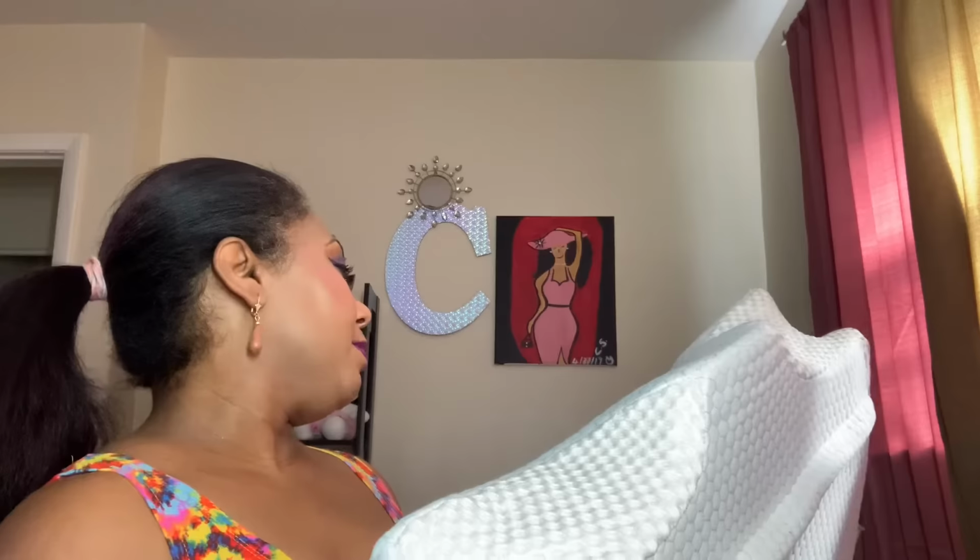I keep my cheap $7 Aldi pillow on the bed because sometimes I like to put it behind me. But this also, when I'm sitting on the bed, sometimes sitting up watching TV, I put it like this so it supports my upper back, so I'm not in that weird position.